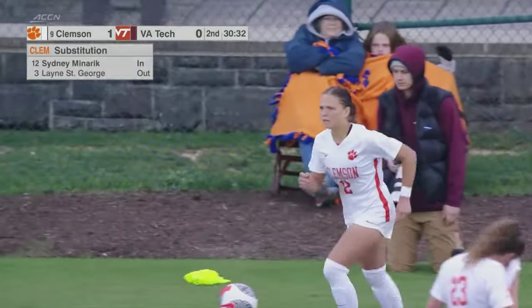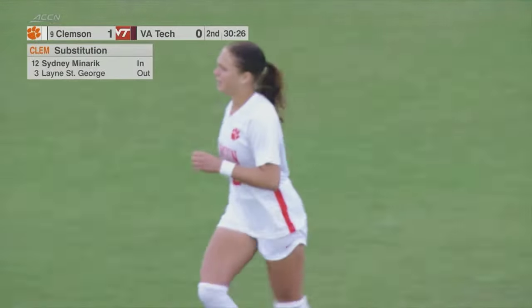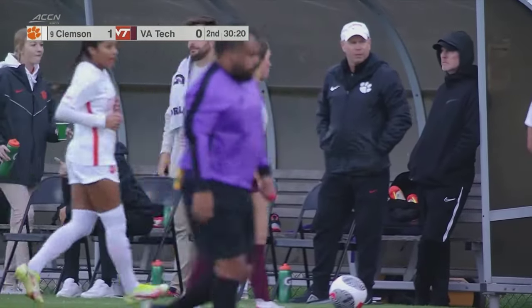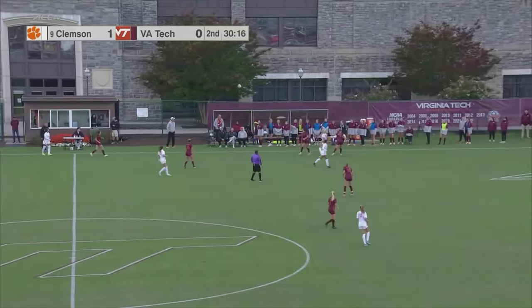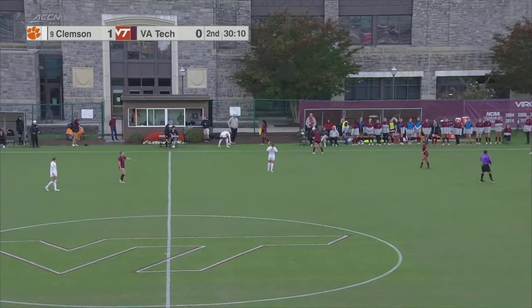It's going to be Sydney Manerick coming in for Lane St. George. Looks like that's going to be Morris. She comes in for. Right. And Morris is going to be throwing the ball in. Yeah, I think Morris is switching sides as well. So she's going to shift to left back. And then Manerick comes out to the right side.